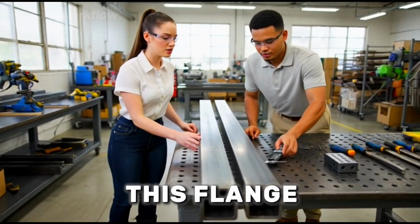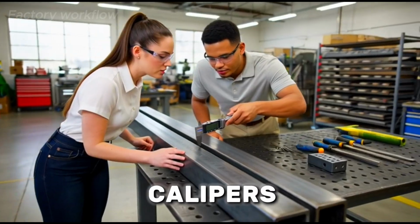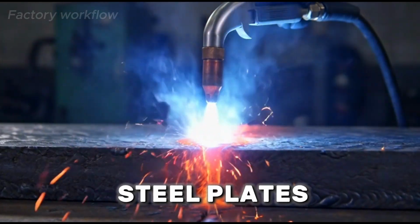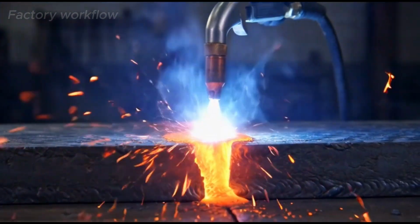Let's check this flange. Got it? Applying the calipers. 152.48 millimeters. The fusion of thick steel plates is a delicate, controlled art.